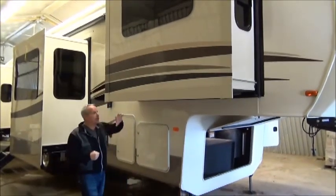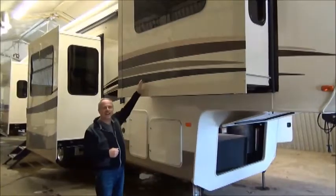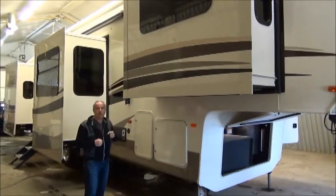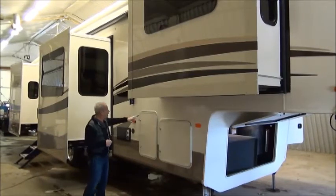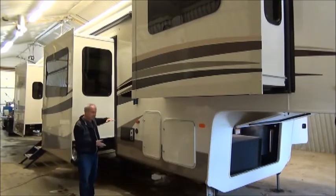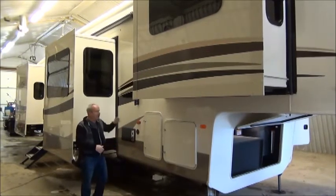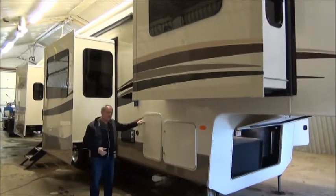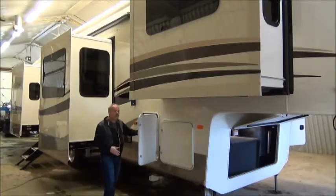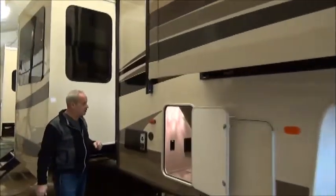As you look at the outside, however, tremendous graphics on the 2018 models. It is high gloss fiberglass on the exterior, which is just one of the better quality things again. It has a Z frame on it for construction. So what that means is that the frame is a drop frame and you've got deeper storage compartments. This is the front living one, so the storage compartment is a little narrower. However, it is nice and deep still.